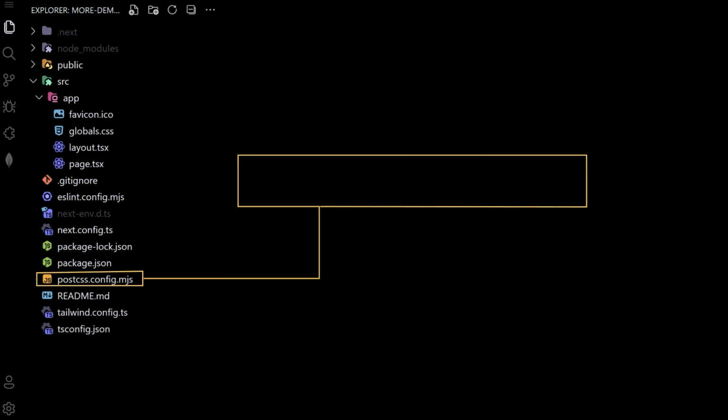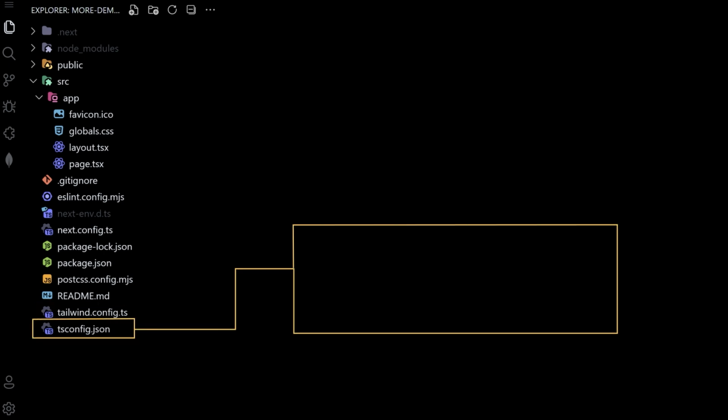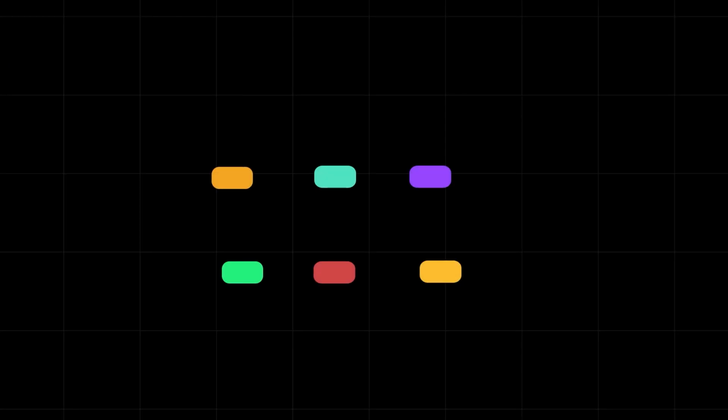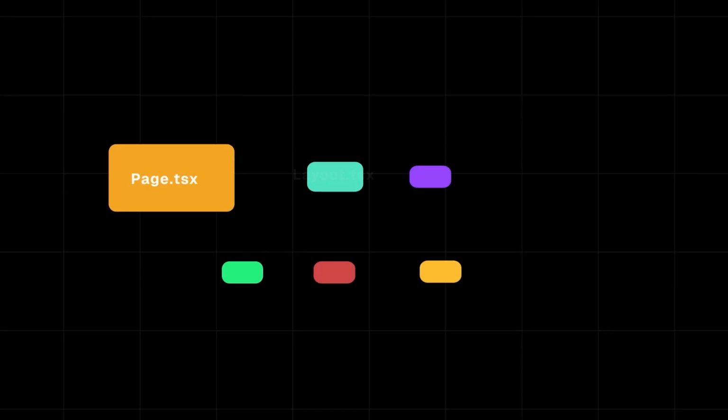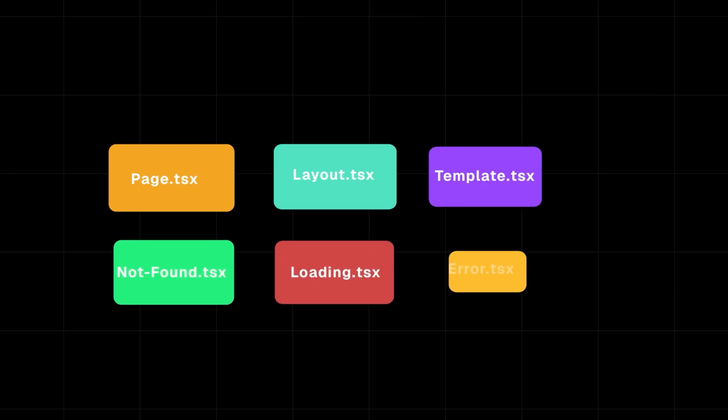Then we have a postcss.config.mjs file, and this is the configuration file for PostCSS, which helps you process CSS like Tailwind CSS or auto prefixing. Then we have our tailwind.config.ts file, and this is the configuration file for Tailwind CSS, where you can define your custom styles, colors, and other settings for Tailwind CSS. And finally, we have our tsconfig.json file, and this is the configuration file for TypeScript, defining how TypeScript should behave in your project. There are a few special files in Next.js, for example, page.tsx, layout.tsx, template.tsx, not-found.tsx, loading.tsx, and error.tsx.